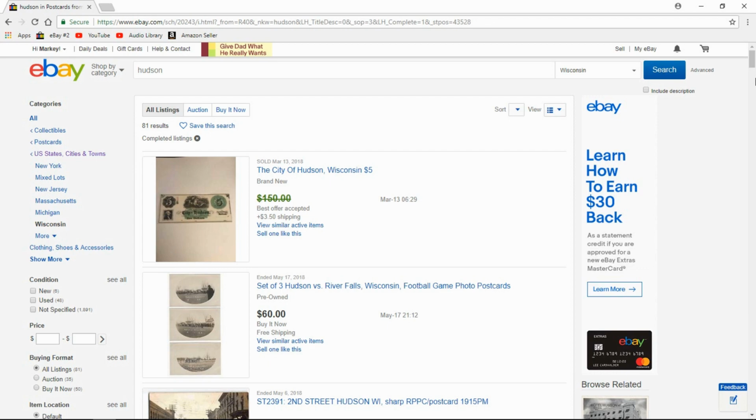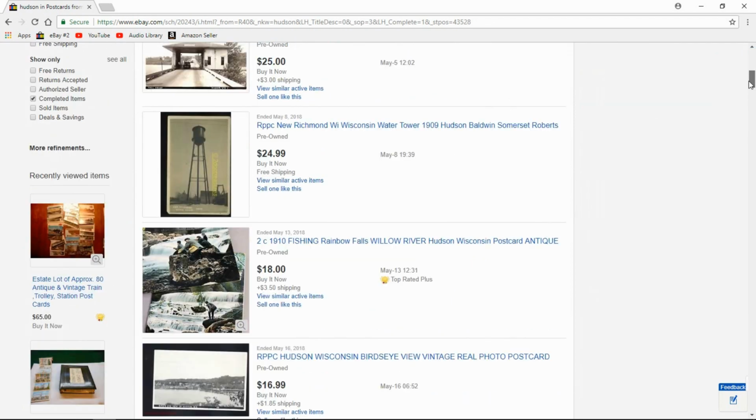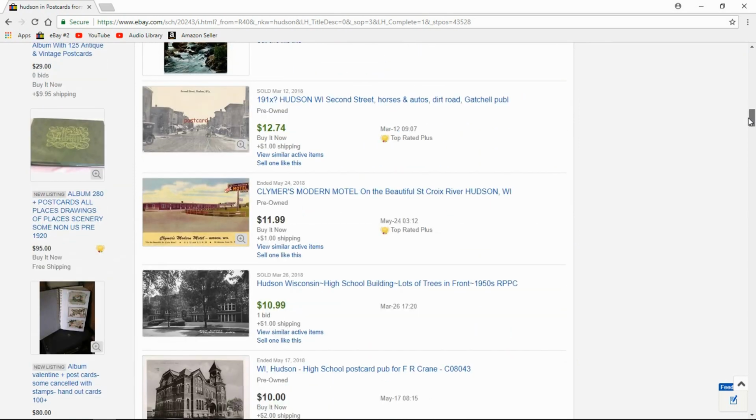most postcards. And again, if something sells at a buy it now, I do not always count that, because they could have listed it too cheap. Like this one here, the perfect example, the one we've already looked at. They listed it for $12.74 buy it now. We have no idea what this card could have gone for. $12.74 is what somebody happened to be lucky and sell it for. They could have put $27.50 on this, and it could have sold for $27.50.